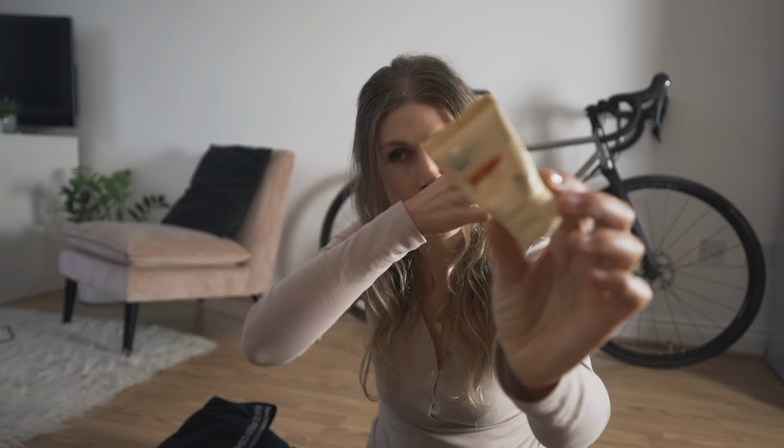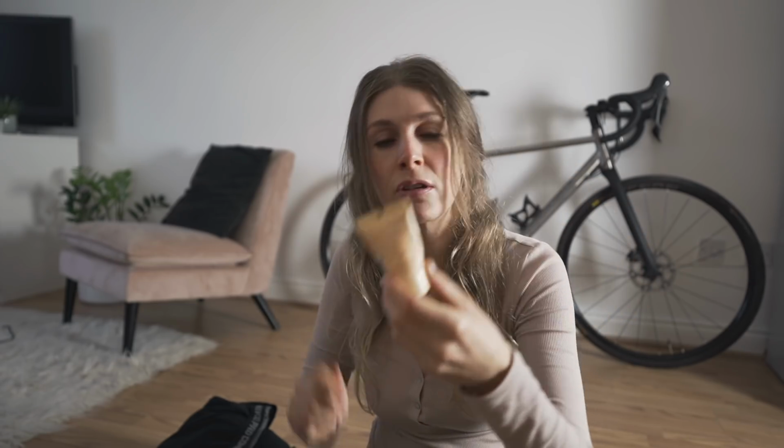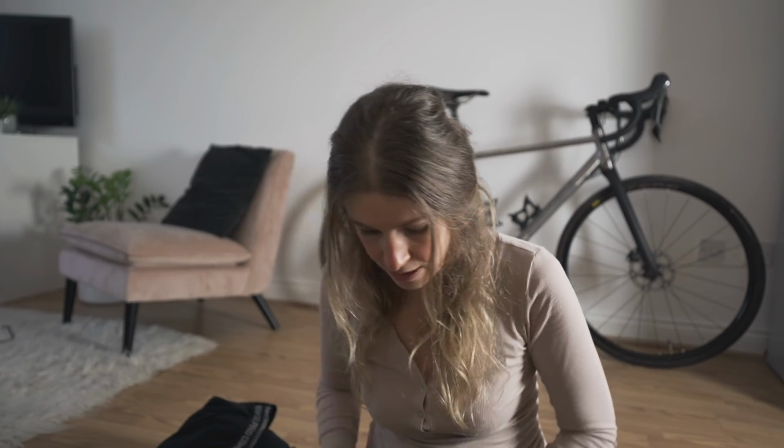Sun cream. Sorry, my nose is running. It's pretty chilly. Sun cream. This is just a factor 50 because in winter you still get the rays, so I always put sun cream on my face. So there's that. A little mini deodorant.